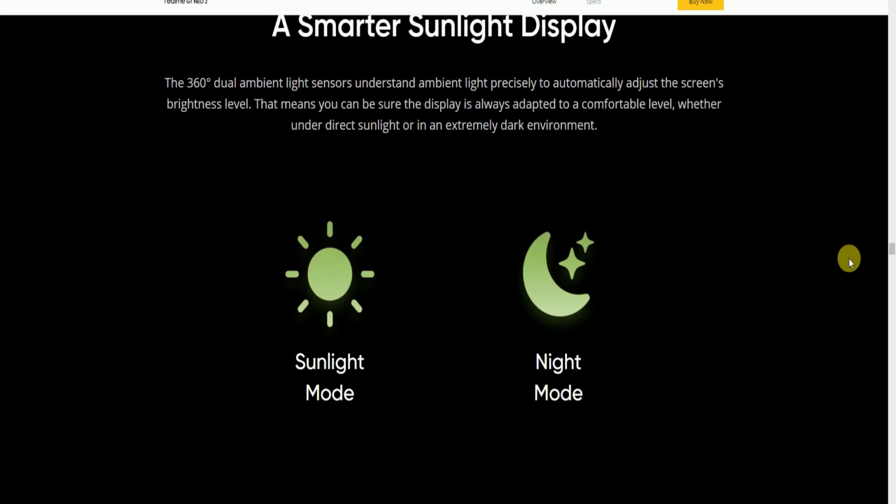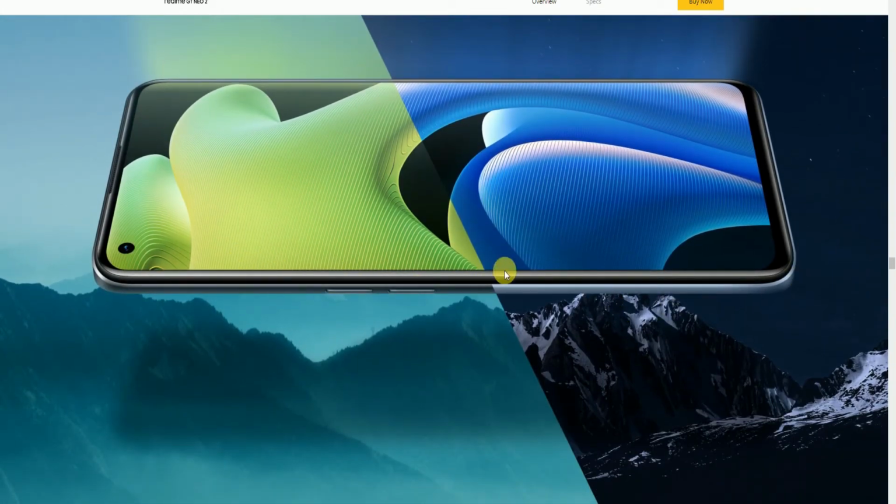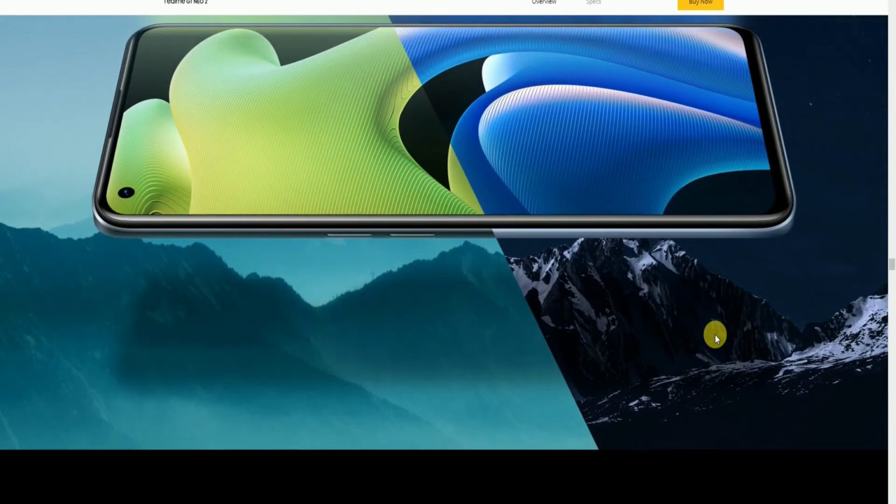The smart sunlight display is also there. The 360 degree dual ambient light sensors understand the ambient light and automatically adjust the screen's brightness level. This means the display always adapts, whether under direct sunlight or in extremely dark environments. You can observe sunlight mode and night mode. Both displays adjust the brightness automatically.